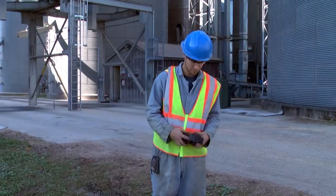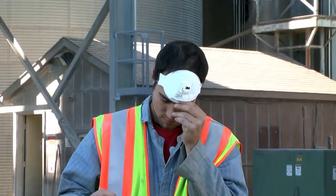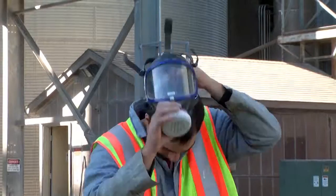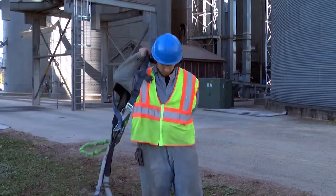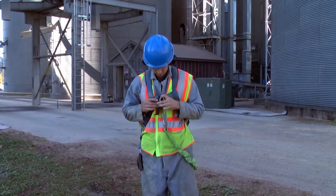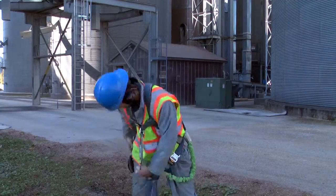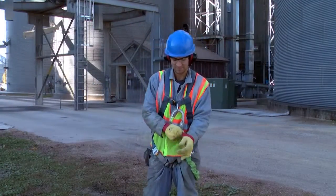Other personal protective equipment, including eye protection, hearing protection, work gloves, and respirators, may be required for specific jobs. The Job Hazard Analysis Plan will inform you of what personal protective equipment is required for your job. When working in elevated areas without standard railings, you will be required to wear a full body harness and shock-absorbing lanyard. Any personal protective equipment that you choose to wear is available at your request.